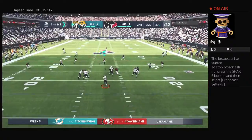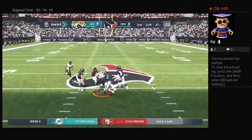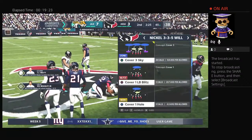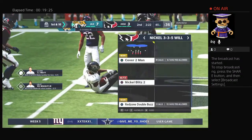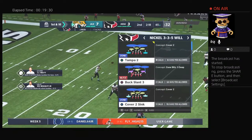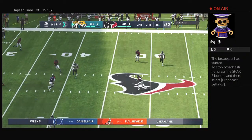Now Minshew. And this one into the hands of DJ Chark. And brought down, but not before reaching the 45-yard line. That one good for a first down pickup of 18 yards. And the Jaguar first down.